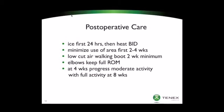Post-operative care, we usually have our patients ice it the first 24 hours. We usually have them actually use heat twice a day because we think that it increases blood flow to the area and helps with the healing. They are to really baby that area and decrease their use of that area for the next 2 to 4 weeks. They do get a low-cut air walking boot, which for the Achilles and the plantar patients, we want them to wear that for 2 weeks at a minimum. They can then go to their most comfortable shoe after the 2 weeks. If they still have pain, we tell them not to hesitate putting the boot back on and wearing it as long as they need it.